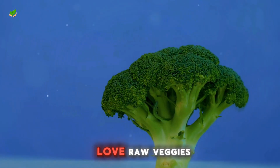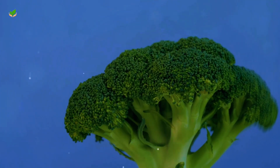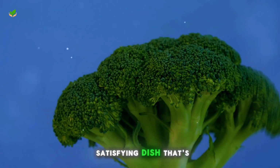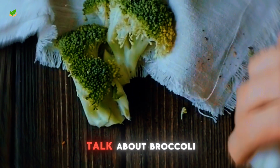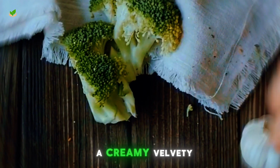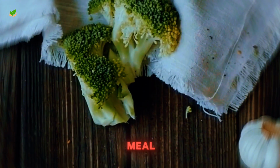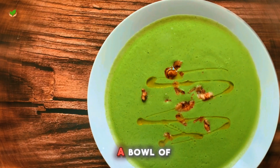For those who love raw veggies, a broccoli salad can be a refreshing and nutritious option. Mix it with some nuts, seeds, and a tangy dressing, and you've got a crunchy, satisfying dish that's perfect for any meal. And finally, let's talk about broccoli soup. A creamy, velvety soup made with fresh broccoli can be a comforting and healthy meal. Add some cheese or a splash of cream for extra richness, and you've got a bowl of goodness that's hard to beat.